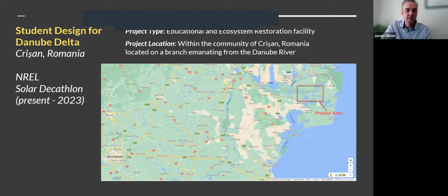We actually just met with our team on Wednesday night, so we're just going to start doing our site analysis going forward, and we'll be meeting with the Romanian faculty and students soon to collaborate on the next steps for that project. But it'll probably follow a very similar trajectory to the one that we did with El Salvador, as far as doing some educational content up front for the first month and a half, and then working with the student teams to start developing their designs and preparing their exhibits for the Solar Decathlon submittal that'll be due in late February of 2023.